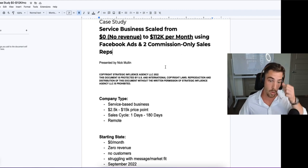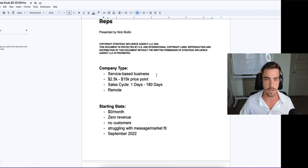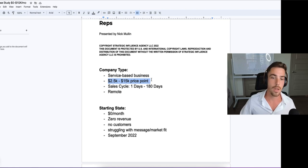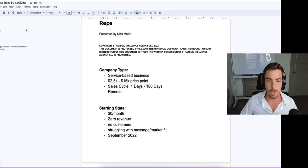So first order of business, the company type. This is a service-based business. Pretty self-explanatory. They're not selling a physical product. They're not just selling knowledge, they're selling a service. Depending on the customer, right now it's a $2.5K to $15K price point, depending on what the customer needs. They have different scenarios that their customers are in. So I would consider this a high ticket, kind of lower end of the high ticket spectrum.